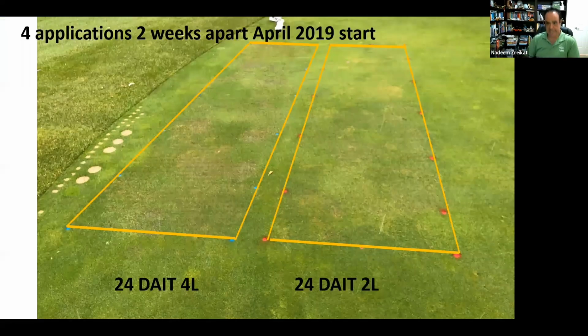Now, here's another one. This is another one about just showing you the speed of the POA control of the methylazoline.